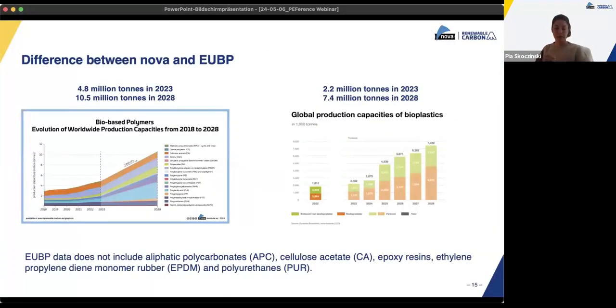I think most of you are familiar also with the production capacities for bio-based polymers that are annually published by European Bioplastics. European Bioplastics received the data from us for the bio-based polymer production capacities. So the volumes for the individual polymers and their capacities are exactly the same for us and for European Bioplastics. But the total volume, as you can see here, differs. This is due to the fact that European Bioplastics has a different scope. European Bioplastics data does not include aliphatic polycarbonates, cellulose acetate, epoxy resins, EPDM, and they also do not include polyurethanes. So they have a different scope in the polymers shown in their production capacities, and therefore we have a difference in the total overall volume.